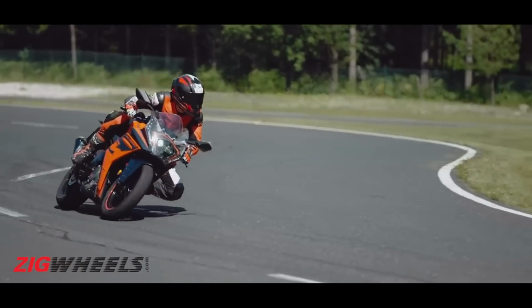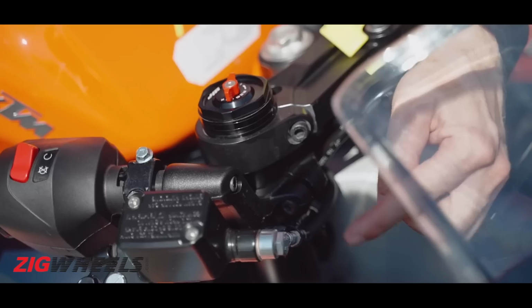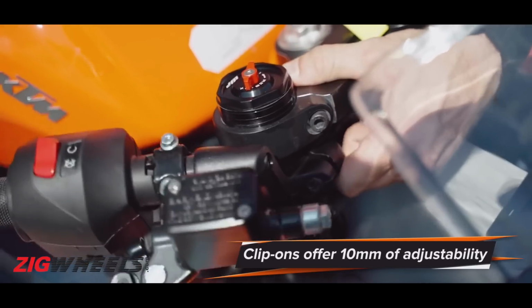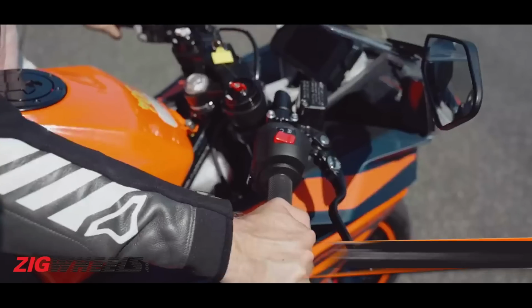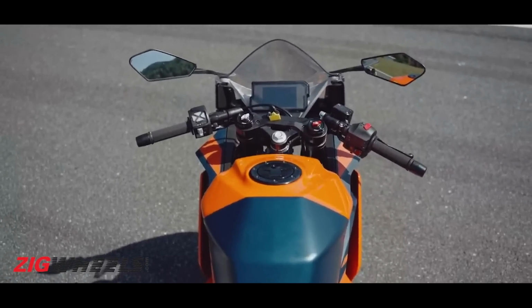The 2022 KTM RCs feature slightly relaxed ergonomics compared to the outgoing model. KTM has achieved this by using a new pair of clip-ons that are set 15mm higher than before, but these can be lowered by 10mm for a track-oriented riding position.